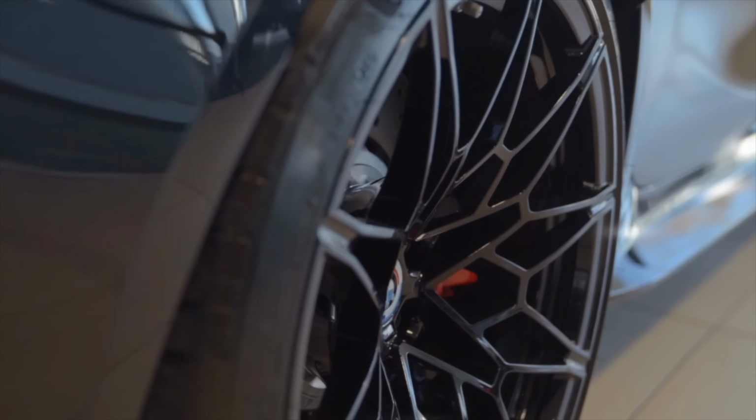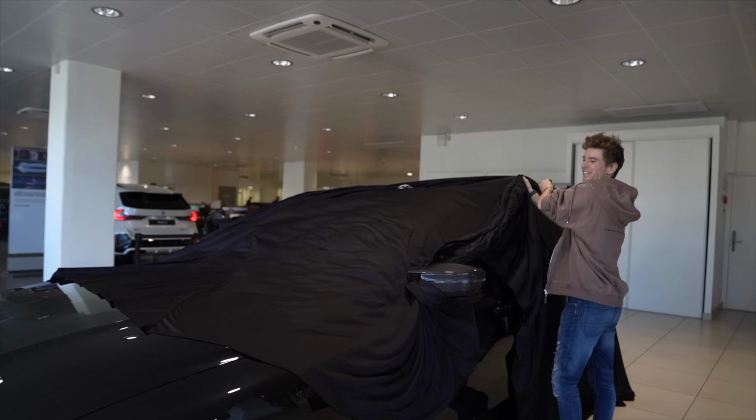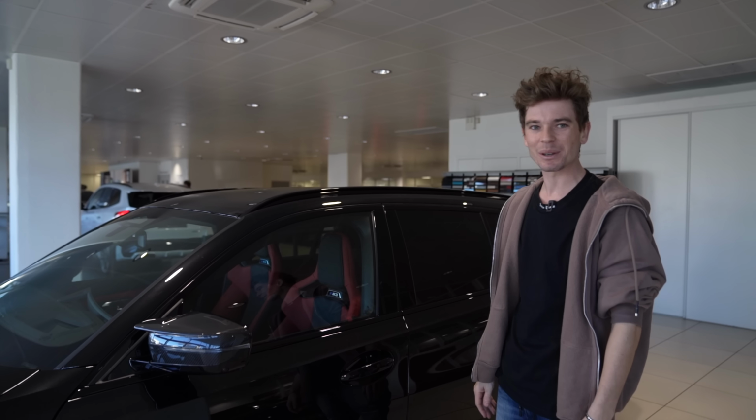I just got shown around the car and I just want to share all of this with you. So it's got the cover on now. We put the cover back on, but look, let's take this bad boy off. Here it is, the M3 Touring, brand new. It has 15 kilometers on the clock, which is just the coolest thing to see. Black with the red interior, BMW M3 Touring.